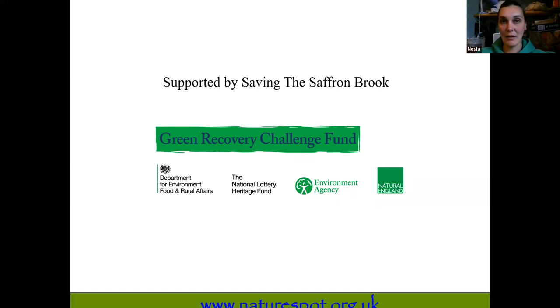So we are working ecologically. We're an ecological project. We're working to increase biodiversity within the brook and in the environment around the brook as well. So making what is in parts quite an unnatural, heavily concrete looking engineered piece of water into something that is a bit more natural, a bit more habitable, and will encourage wildlife to thrive.